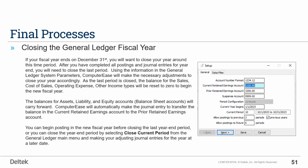ComputerEase does not have hard closes in the general ledger. So depending on what your permissions are, if you're allowed to post to closed periods, or when your CPA gives you adjusting entries, whatever, it will allow you to go back however many periods are set up in here and whether or not it's a previous year. And this says how many periods in the future you're able to post to.